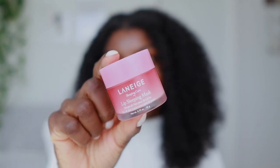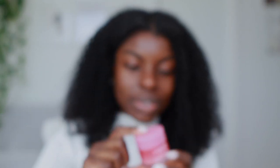Cool. So we're starting off with the LANEIGE sleeping mask. I've been using this for years.